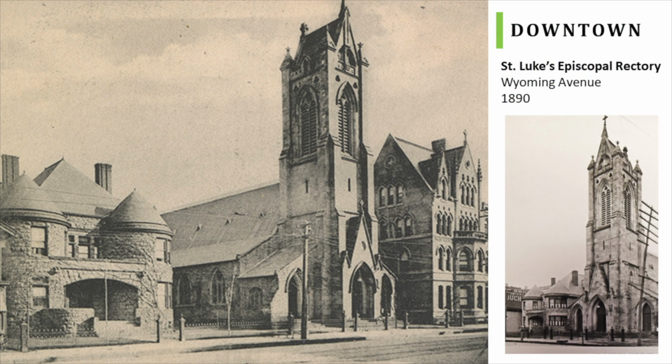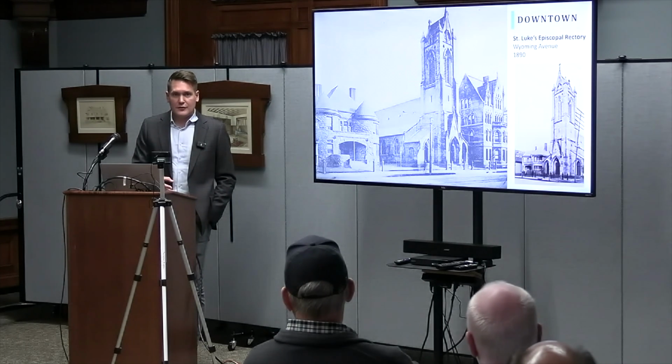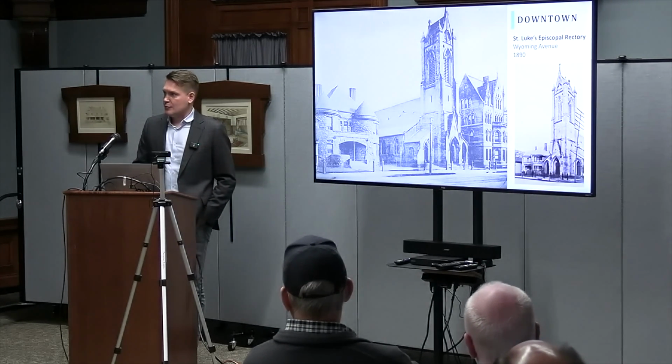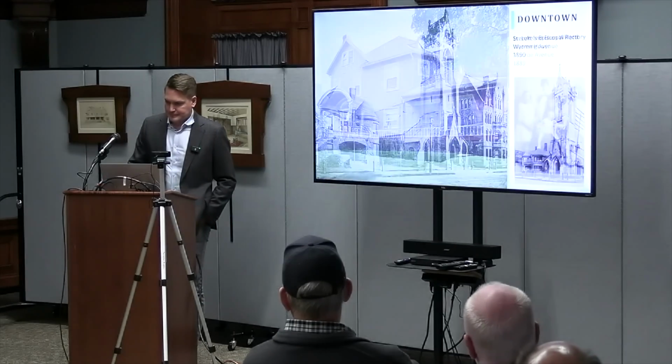So following that in 1889 to 1890, I mentioned the rectory for St. Luke's. So you can see the church here in the middle. Many will be familiar with the church from Wyoming Avenue, and then you can see the rectory on the left-hand side. Unfortunately, the rectory isn't there anymore. It was torn down. There's currently, I think, parking and a park that's located there. But this was important to us because it's one of those projects that Dietrich did here. And then obviously the parishioners of the church were introduced to him. They saw his work, and it helped him to get other projects in Scranton.